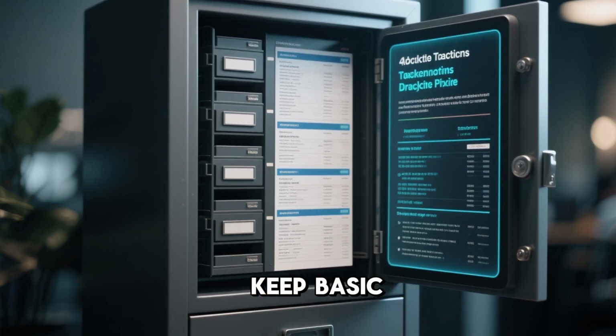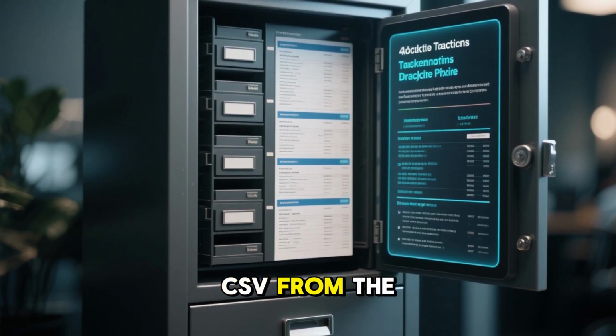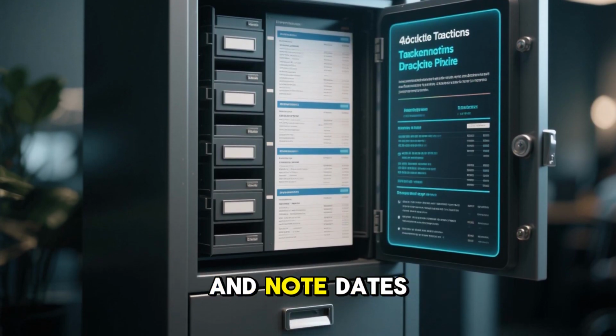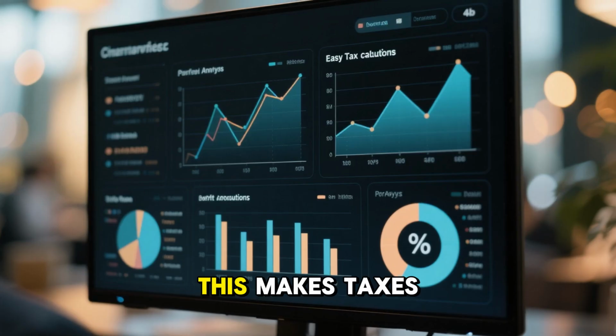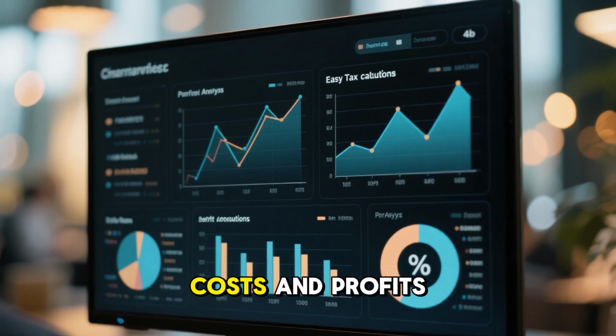Quick admin win: keep basic records. Export your transaction history CSV from the exchange, save your deposit and withdrawal receipts, and note dates, amounts, and fees. This makes taxes and tracking painless, and it helps you understand your real costs and profits.